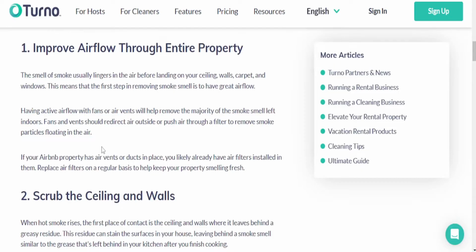Step 1 is to improve the airflow. First, open up all the windows and doors to let out the smoke and let fresh air in. Use fans, vents, or even an air purifier to push out the smoky air. So if your Airbnb has an HVAC system, replace the air filters regularly to trap smoke particles and keep the air fresh.